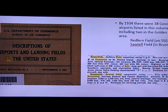By 1934, there were 38 Georgia airports listed in this early edition of the Airway Bulletin of the Bureau of Air Commerce, including 2 in the Brunswick area. The first listed on the right is Redfern Field, which was on St. Simons Island, and the second is Sawtell Field in Brunswick. First, I'll talk about St. Simons Island.